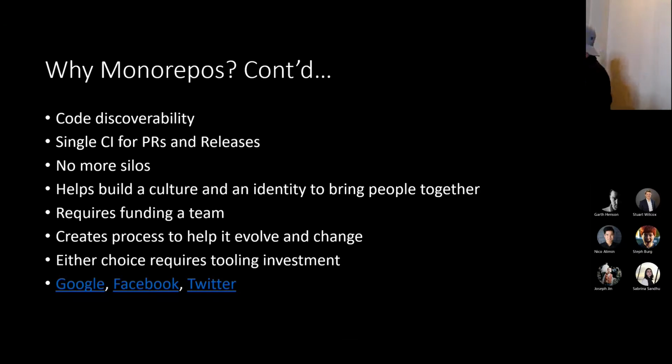And in my slides, which I guess I didn't, but I'll tweet them later, I have some interesting articles from Google, Facebook, and Twitter. They're all three using monorepos and have been for a long time. So there's some good stuff going on there.